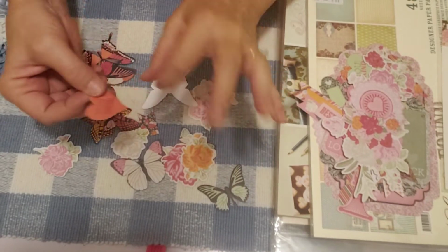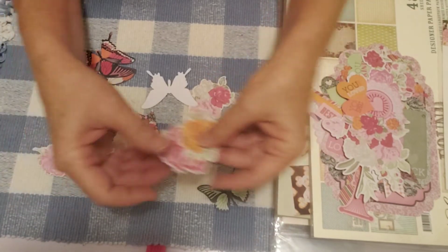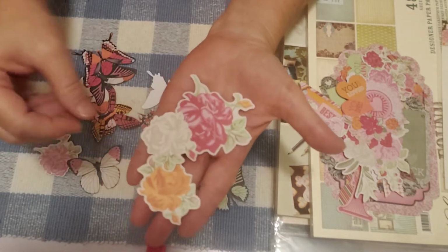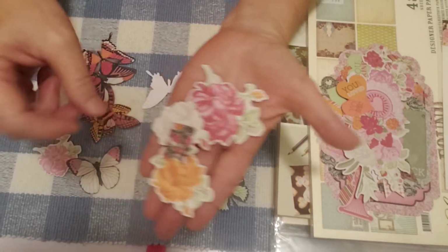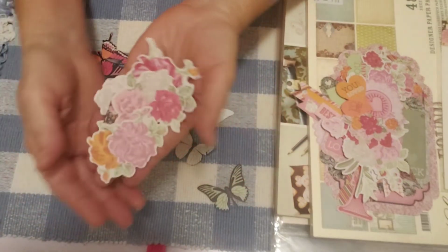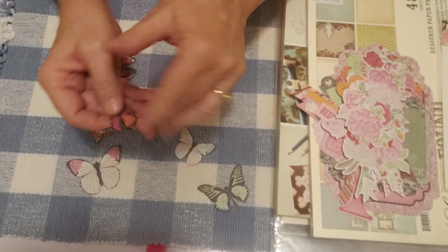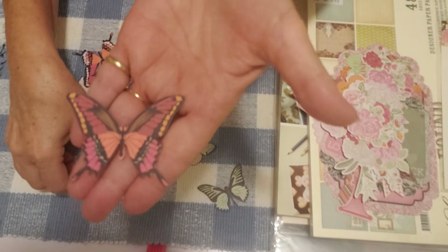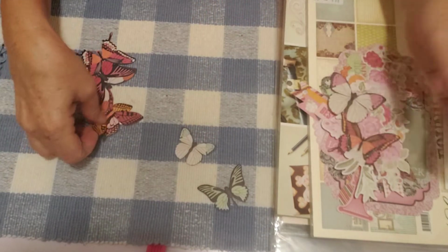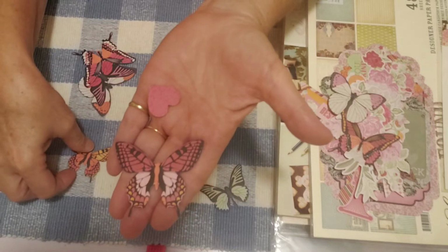Here's another heart. You are special. Another heart. And then we have some more flowers. All these pretty flowers. This is what I really saw, the flowers and the butterflies. I was like, oh, cool. That looks like fun. For $2.99, you can't beat all this. And I don't have to cut it out. I don't have to fussy cut it, unless I want to make it smaller. And here's the butterflies. Aren't these pretty colors? Here's another one, and just a bunch. Oh, here's another heart, and another butterfly.